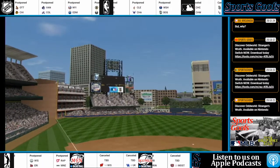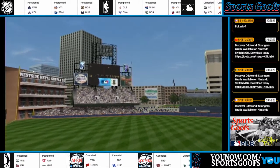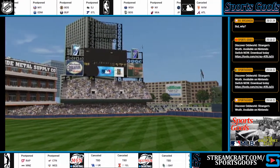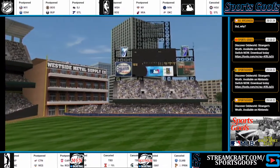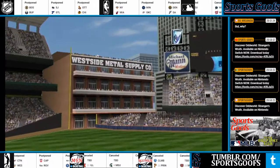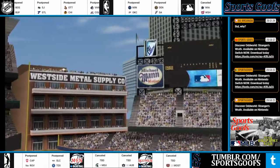That's basically it, up to the entrance of the ballpark. They got the metal supply company building. So they had the plans. Of course they did, they were building it at this point. You can't build in one year without a plan. The west side building will be part of the left field wall and foul pole, which I love, a really cool concept. The scoreboard sits above the left field bleachers.